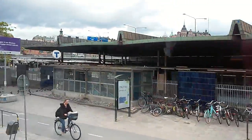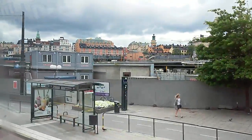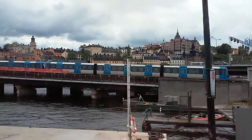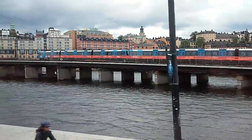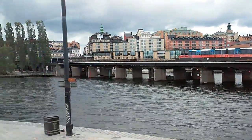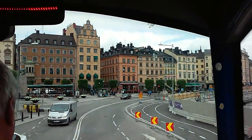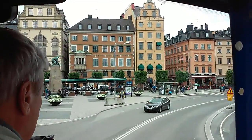The tracks continue on a bridge across the water on our right. The Stockholm Tunnelbana is composed of 100 stations, and almost all of them are decorated with some form of art, which is why Stockholm's metro is sometimes called the longest art exhibition in the world.